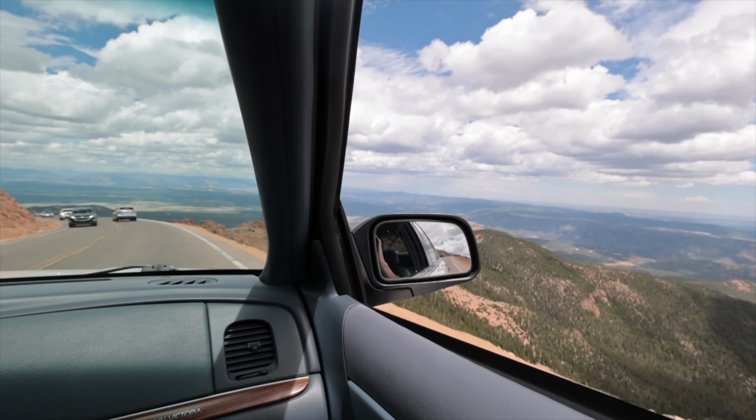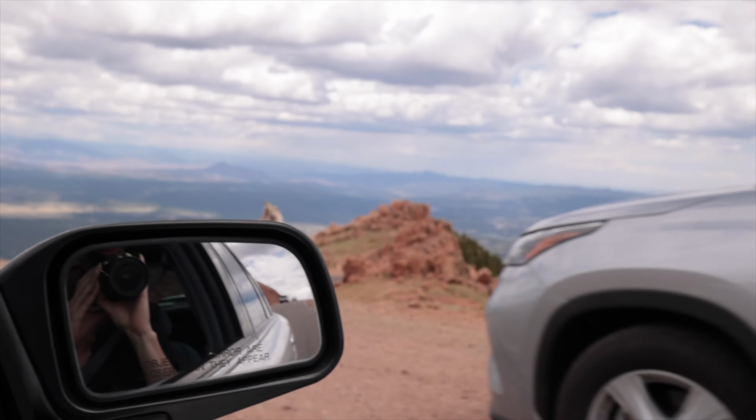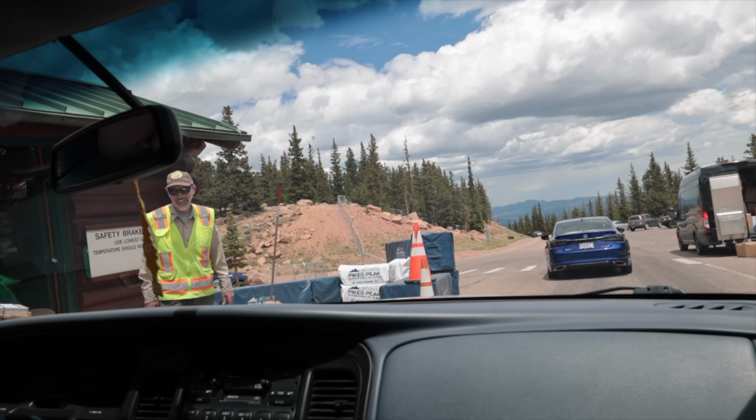I'm out of breath. No matter how many times I've been up, this doesn't get any less nerve-wracking driving near the edge. Mountain sheep! Mountain sheep! Mission success! The one thing I wanted to see on the mountain was animals, and it's done. Brake stop. Howdy. Hello.